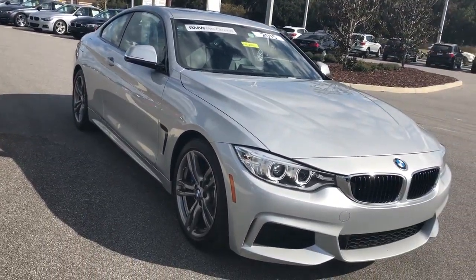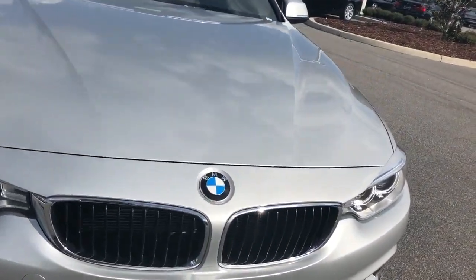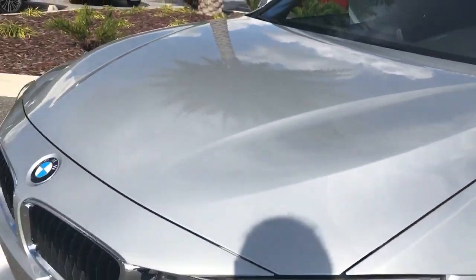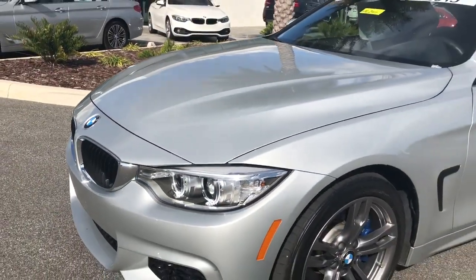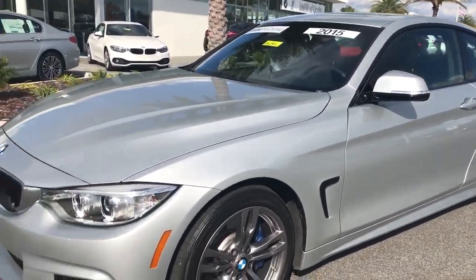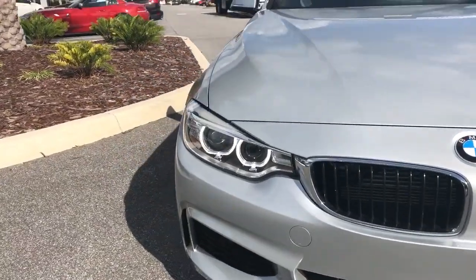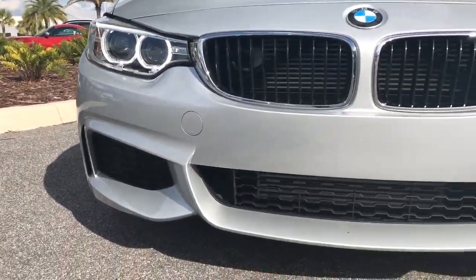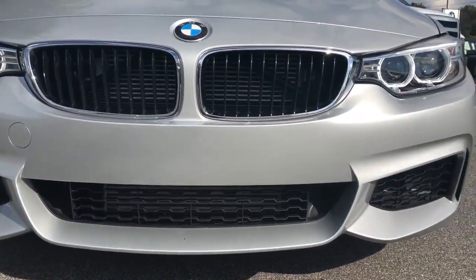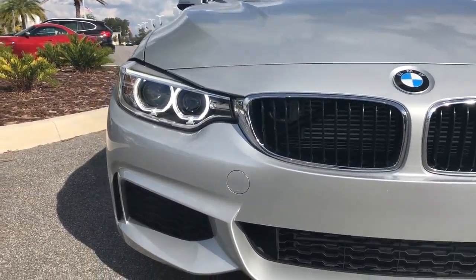It is glacier silver metallic, so you see right now it is silver. When the sun hits it, you see all the nice metallic chips in it. It is a beautiful paint color. Looks very nice and sporty, especially with the honeycomb front and the black trim with the M Sport packaging. So you look on the front, all the nice honeycomb looks. It gives it a more aggressive look to it, as well as the BMW halo lights.